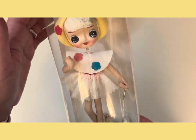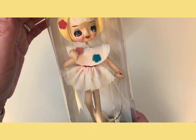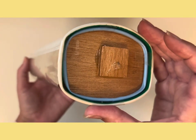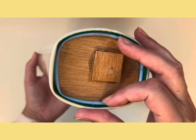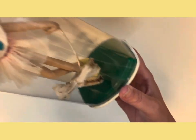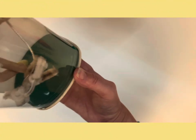But I love her cute little features and the colours as well that they've used with this doll. She's very unique, and she comes with a little stand as well, so if you were to take her out, she's got a little wooden stand, and it's green, like I suppose grass would be if she's walking along with her dog.